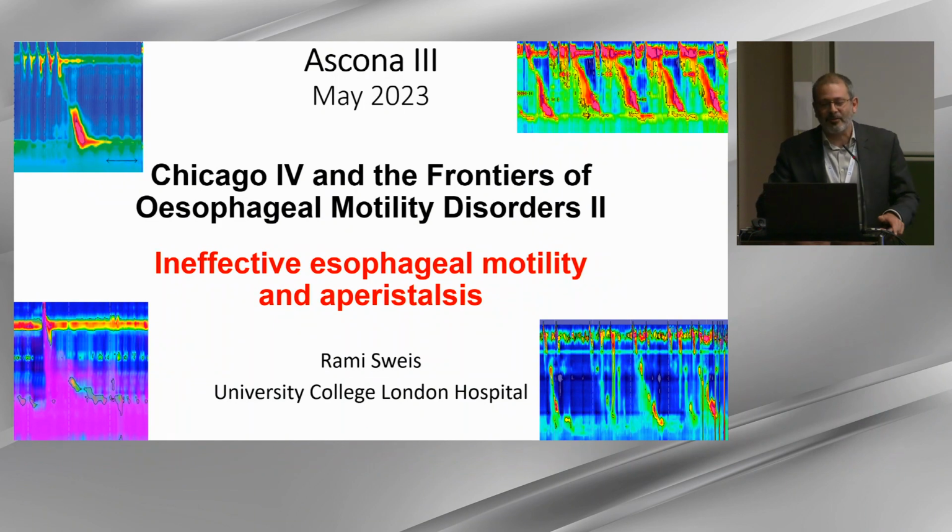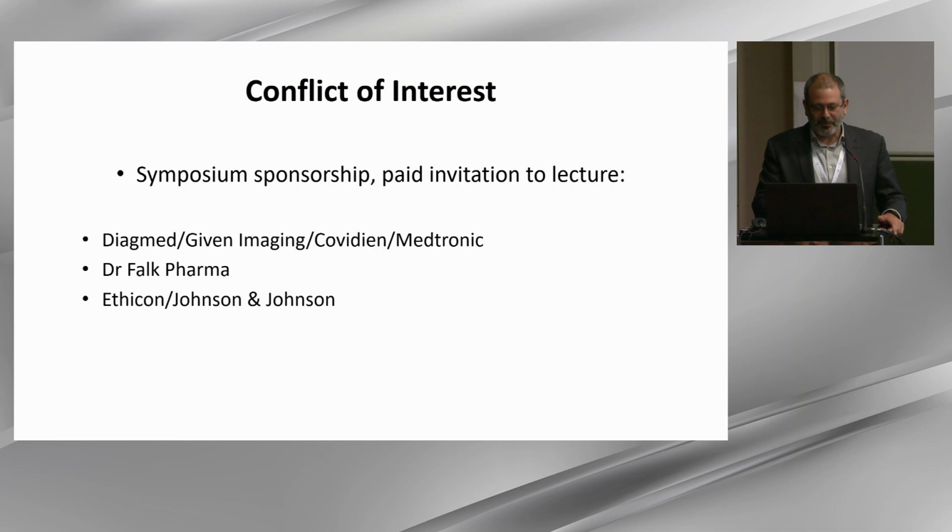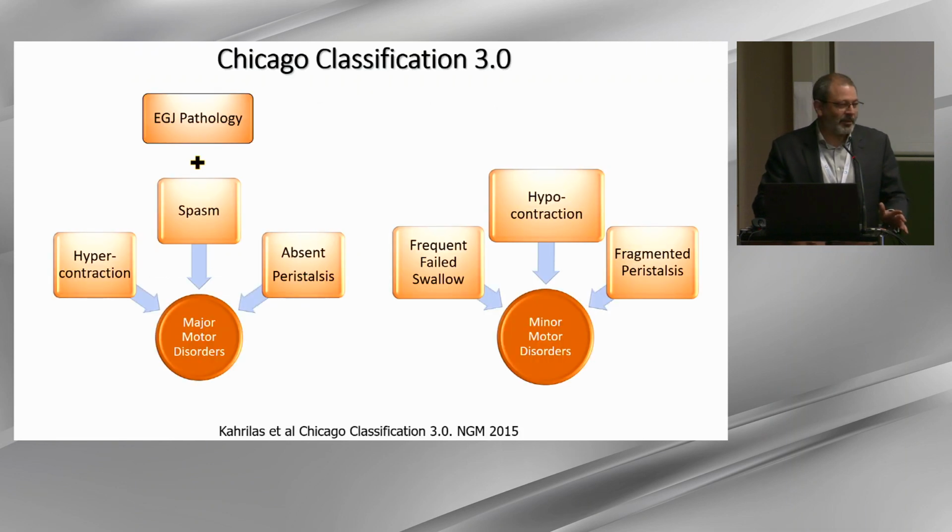My task today is to talk about ineffective esophageal motility and aperistalsis. Conflicts of interest. Look, I'm a simple man. I don't do algorithms. So this is my cartoon of the Chicago classification. This is 3.0. It divided motility disorders into major and minor motility disorders. And I think that's excellent. I still use it in my reporting because it does make a difference to the way you define pathology.